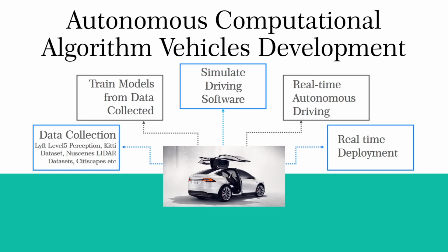Then the last aspect is the real-time deployment. Okay, after it is tested, it is deployed in the autonomous vehicle. So the real-time deployment is when the users now take over and start using it. And of course, research goes on because as these things are being used by humans, there is definitely going to be much more space for development.